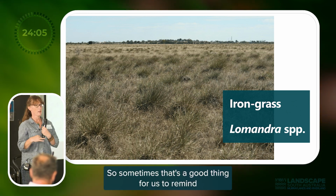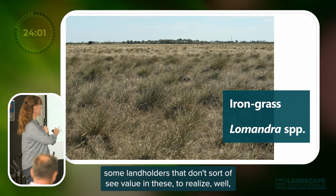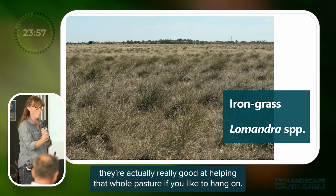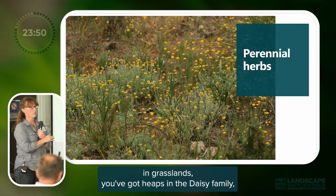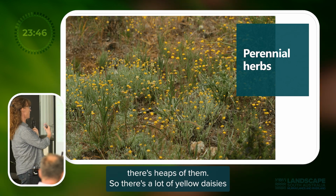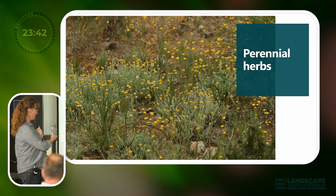So sometimes that's a good thing for us to remind some landholders that don't see value in this, to realise they're actually really good at helping that whole pasture, if you like, to hang on. So we've also got perennial herbs. In grasslands, you've got heaps in the daisy family. There's heaps of them, so there's a lot of yellow daisies in particular, all different sizes and shapes.